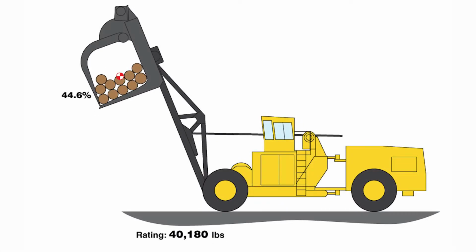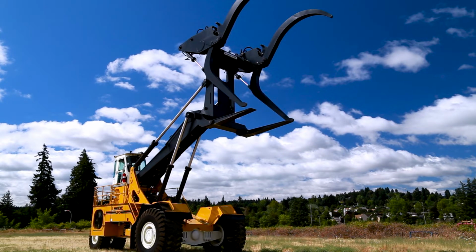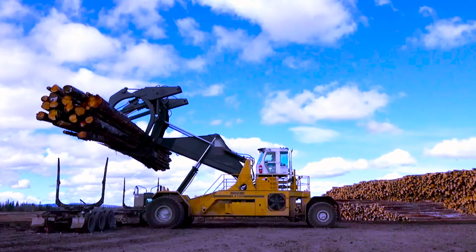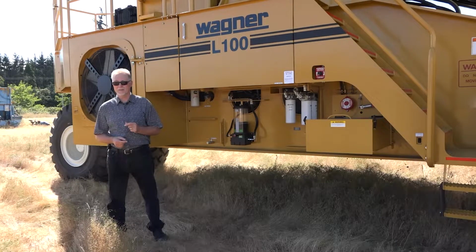A similar derate is also inherent to all big wheel loaders. Machines with designated kickoff arms are more efficient because they do not need to tilt their carriage forward to unload logs, so they can deck higher while maintaining their full capacity. So what are some of the consequences of purchasing a machine with derating operating capacity?